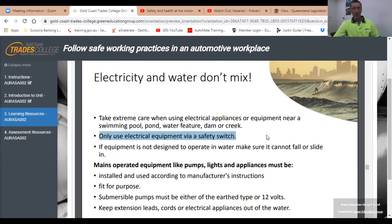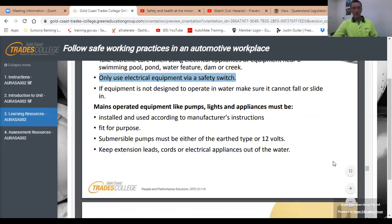Mains operated equipment like pumps and lights must be installed and used in accordance with the manufacturer's instructions, fit for purpose. Submersible pumps must be either of the earth type or 12-volt system, to keep extension leads, cords and electrical appliances out of the water.